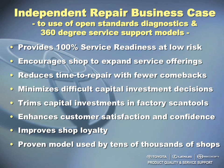Well, you get 100% service readiness, and you have very, very low risk. You don't have to spend a lot of money, and you don't have to invest in a lot of tools, and you got somebody to call if you get in trouble.